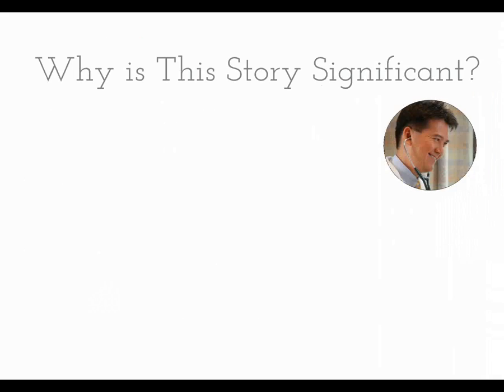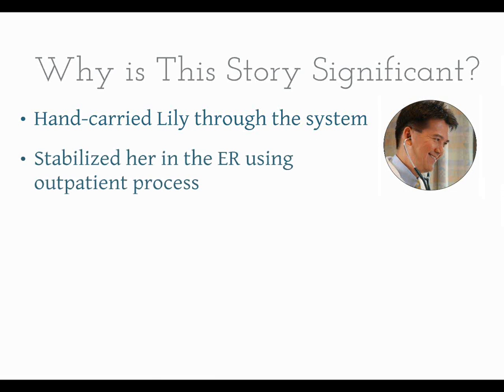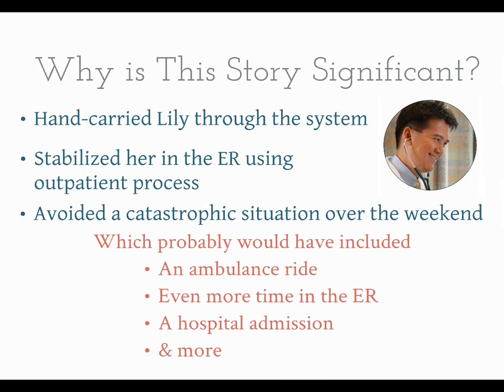This story is significant for many reasons. One, we were able to hand carry Lily through the system and quickly get her stabilized in the emergency room using an outpatient process. Had she not come in for her blood work and appointment with Dr. Ohia, she would have likely ended up in an even more emergent and possibly catastrophic situation over the weekend. That would have probably involved an ambulance ride, probably even more time in a random emergency room somewhere with no prior medical information, and most likely a hospital admission, as well as possibly other complications as well.